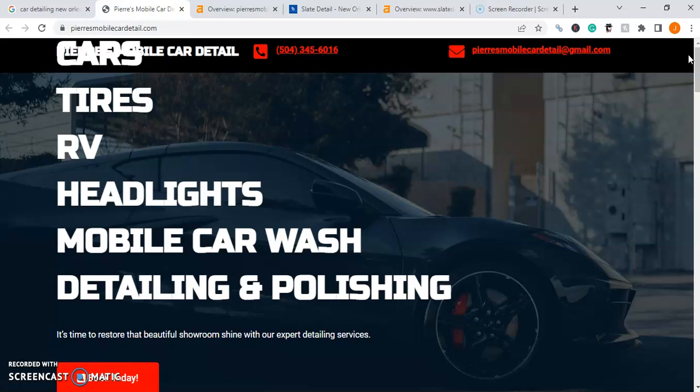Now remember, we can't just have content either. We're going to need our industry specific keywords. We're going to want car detailing, auto detailing, mobile detailing. We're also going to want our city, so we're going to want New Orleans. All those are different keywords we're going to want, so we have to work those in our content as well.